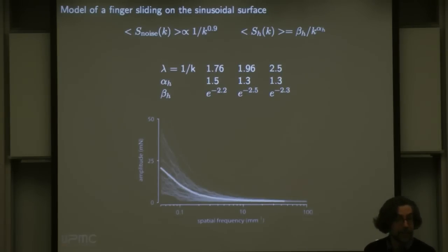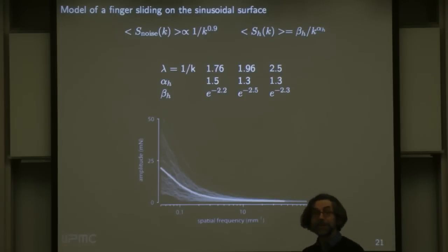You have only 2 numbers or 3 numbers to deal with. So it's easy to put in an algorithm. And it's true, when you re-implement this in a computer and you feel it, it does actually feel like it should. So that was a nice simplification, actually, from something complicated.